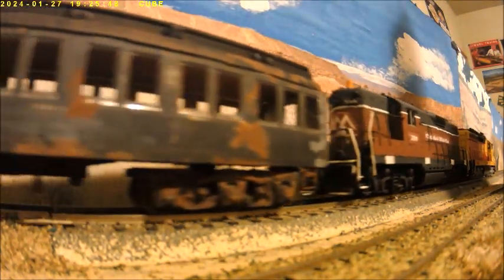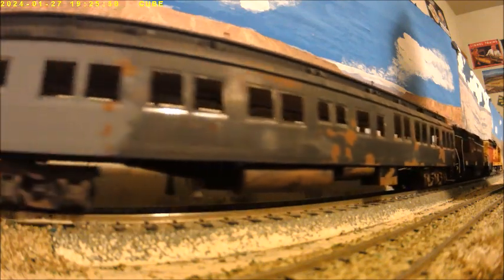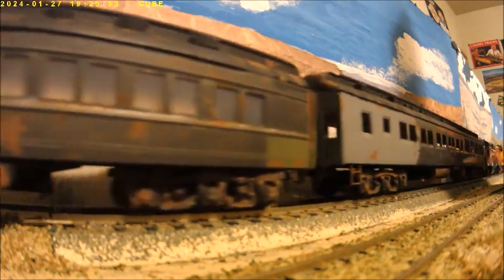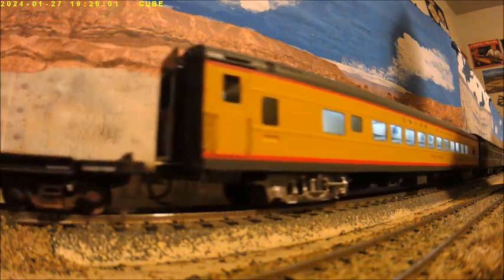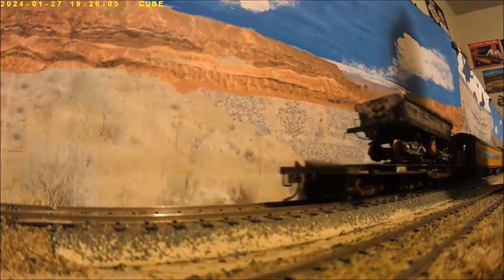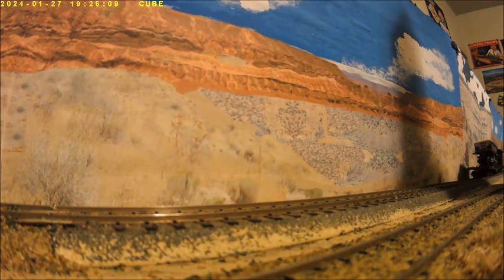Well, they got that GP9 started. And one of the cars is actually showing the initials of that railroad, barely showing. And behind it is the Texas Eagle. And the owner of the museum, CJC, that's his reporting marks, owns that car. And also the diesel locomotive on the point of this train.